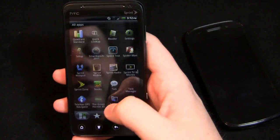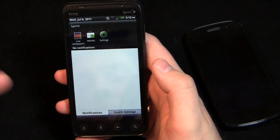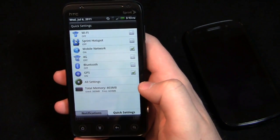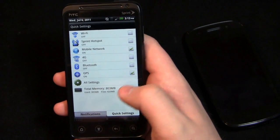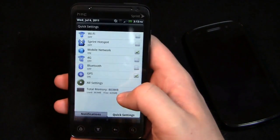You get the Green Hornet 3D on this device as well. And just scrolling through, you can see some of the differences in Sense 3.0 here. You can see the different notifications bar with the quick settings shortcut. This was actually introduced in Sense 2.1, but the only device to receive that in the States that I can think of at the moment is the HTC Droid Incredible 2. So again, new to Sprint, new to a lot of Android users, even HTC Android users.